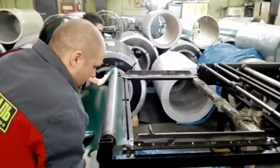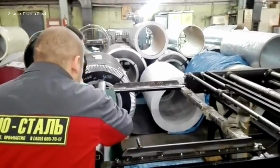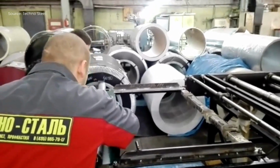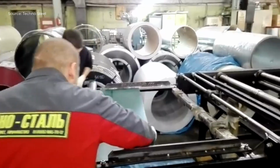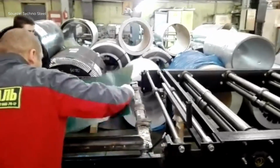The corrugated steel production process is a continuous cold rolling process that converts flat steel coils into sheets with trapezoidal or corrugated folds. This method ensures high precision and efficiency in mass production.